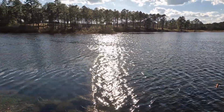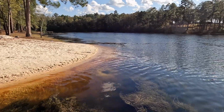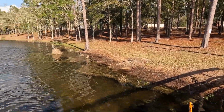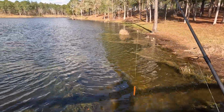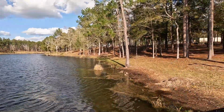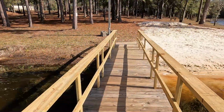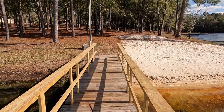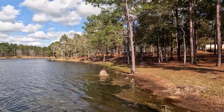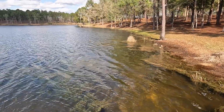You see this little roped off area here. This is a little private swim beach for the people in the campground up here. And I can see another one of these bass sliding through. I saw one earlier. It looked to be 2 pounds or better. Certainly wouldn't mind getting that. Got it with me. I might as well use this one, see what we can do. That's a bass right there.